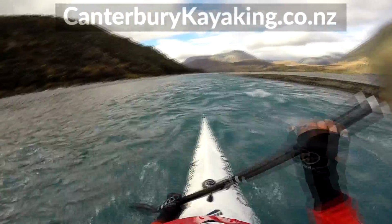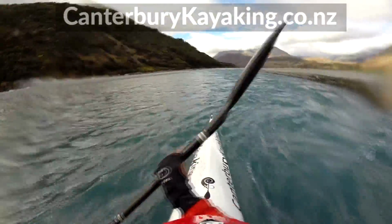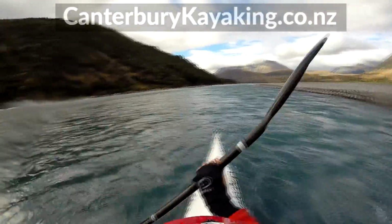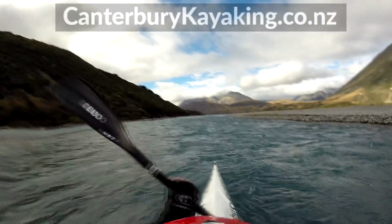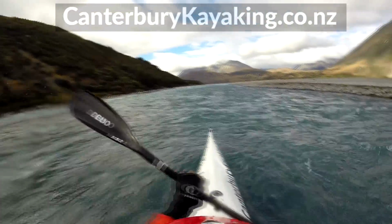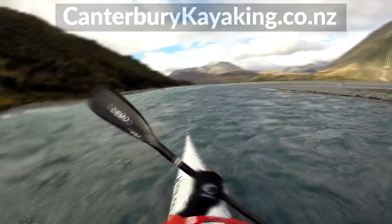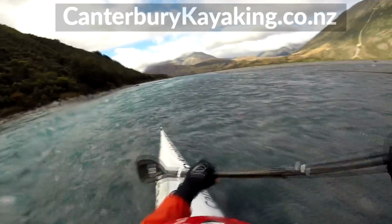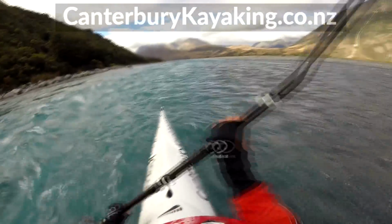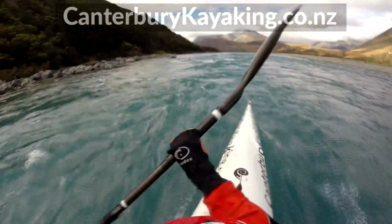We'll go down the river and I'll show you the lines. River's flowing at about 110 cumecs, which is quite a bit of water for this time of year. The river's been coming up, and well, I would say coming down, but it's actually been staying up for the last few weeks. It's been really hard to get on the river for quite some time, and it certainly hasn't been good for business and hasn't been good for all our competitors that are looking to do the race.